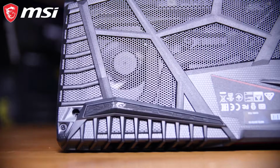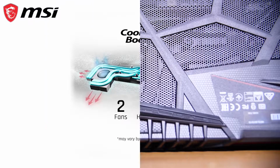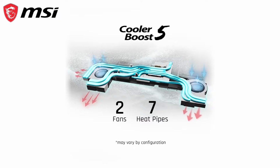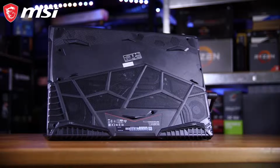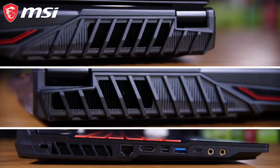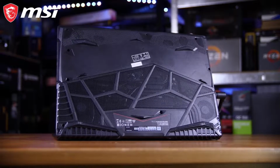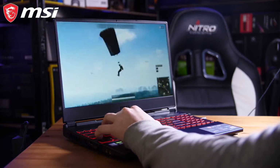Keeping all that cool is the MSI Cooler Boost 5 design, making use of dual fans, a total of 7 heat pipes and increased intake area from below with 3 exhausts at the sides. The redesigned base helps improve airflow by over 10% to keep you gaming for longer and cooler.